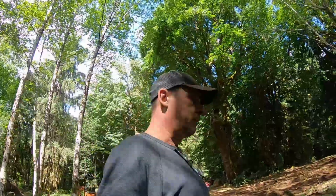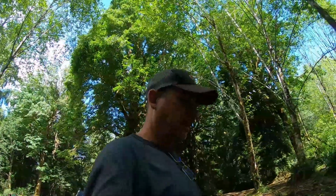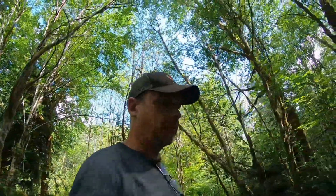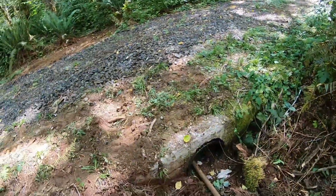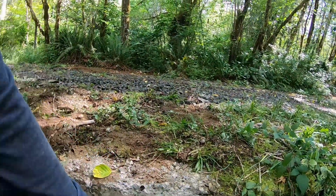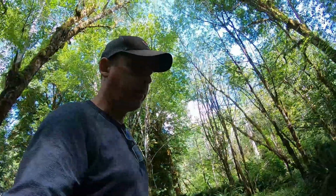One of the things that we noticed, we do have this pipe going onto the road, and there's concrete blocks or concrete poured around it, and so this is what it looks like. And right there, it's got concrete all the way past the front, so the concrete goes to about right there, and then up here, and then the pipe. So if you look in there, pretty much the pipe is collapsed, which is a problem.